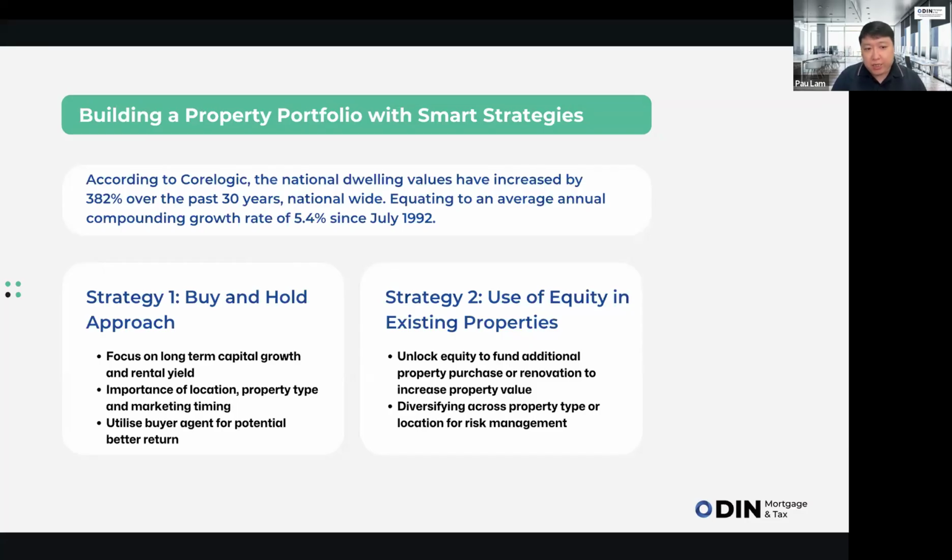The first one is always buy and hold. If you are considering having a mortgage, then the rental yield with a mortgage, the rental is not enough to cover from the current market. They want to focus on long-term capital growth and potentially with some stable rental yield. Because having a mortgage, the profit you're actually making is from the capital growth, not from the rental every year. That's why a good investment property with huge long-term capital growth is where you're going to make your money from. It's also important to understand the location, the type of property, and the timing of the market.